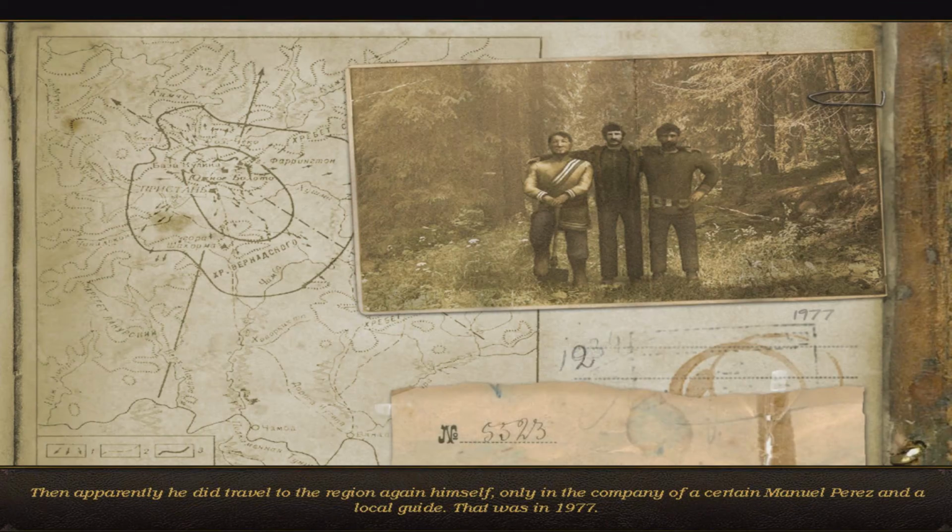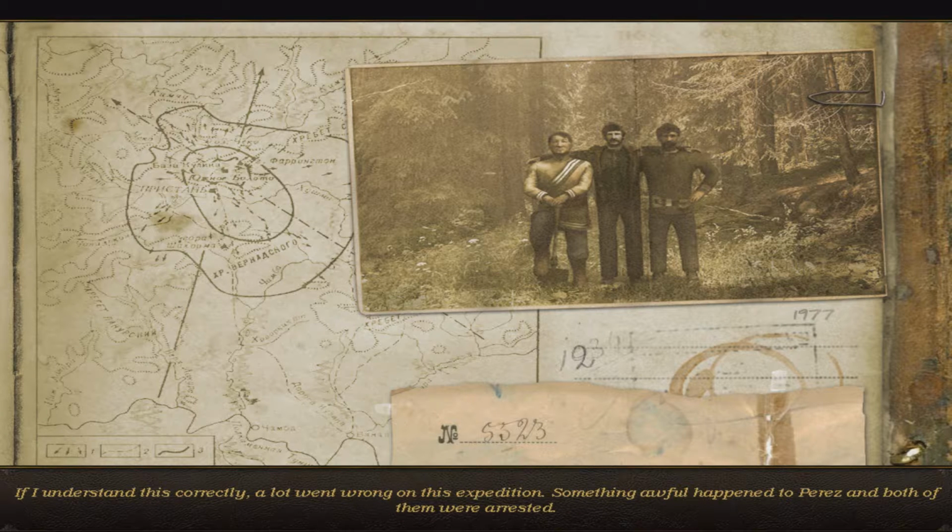Then apparently, he did travel to the region again himself, only in the company of a certain Manuel Perez and a local guide. That was in 1977. If I understand this correctly, a lot went wrong on this expedition. Something awful happened to Perez, and both of them were arrested. My father has not been able to find out what exactly happened to him that night, and Perez disappeared without a trace from that time forward.